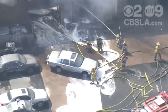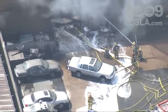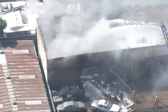And the way that Lincoln is kind of positioned right there makes me wonder if that car might have been running and they just tried to jack it up and roll it out of the building before the flames got to it.